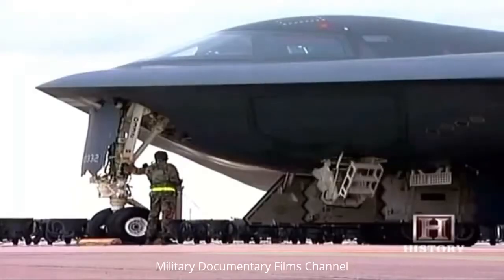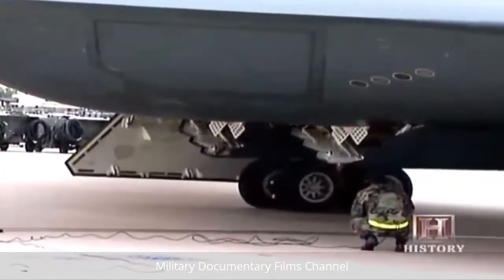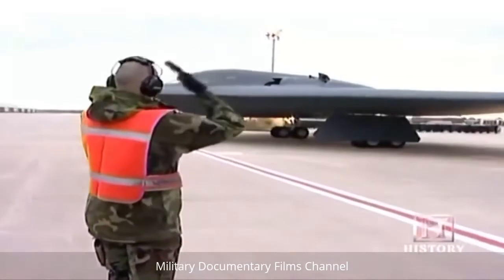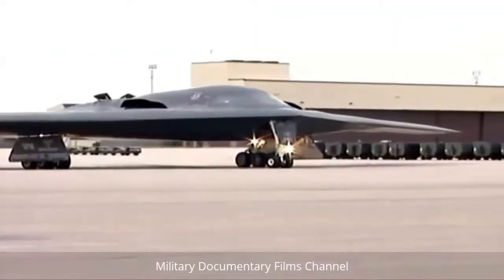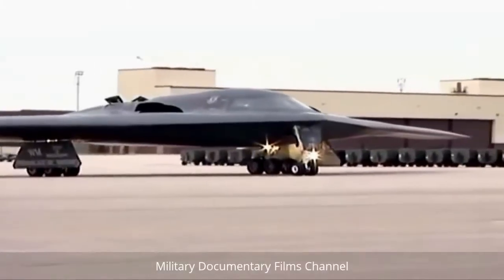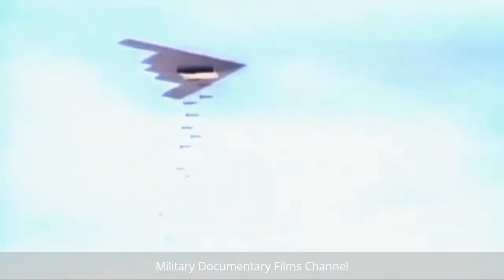After spending months of practice in the simulator, the students will get their chance to actually fly a B-2. But for many of these pilots, it will also be the first time that they take the aircraft into harm's way and go to war.